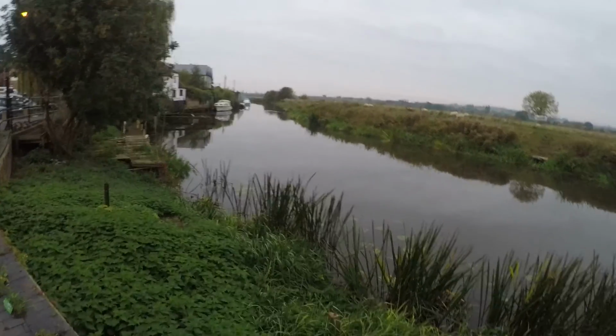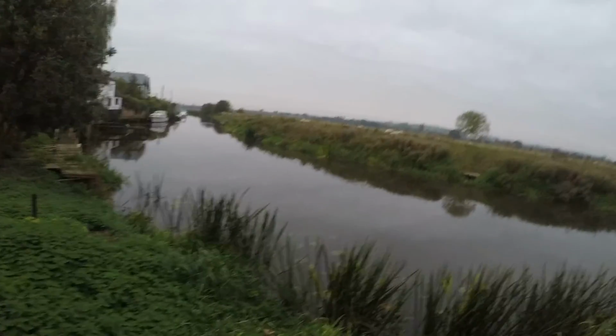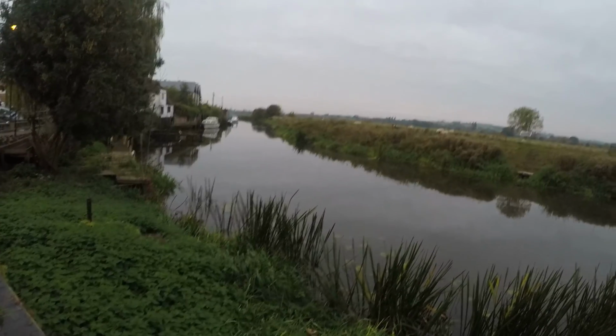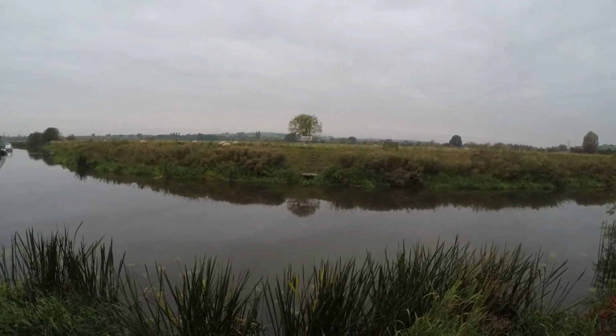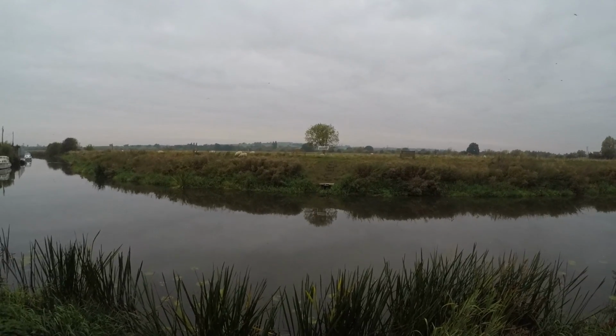Fifteen minutes later, and it's broad daylight. You can now see the Severn. For those that don't know the area, when you've seen the flooding on the news, this is the culprit. It raises up these banks, and then there's an opposite bank here, so it goes over the top of that and then just floods the fields beyond.